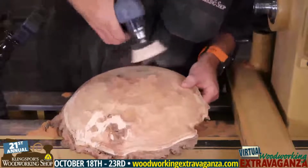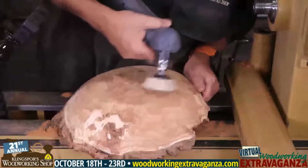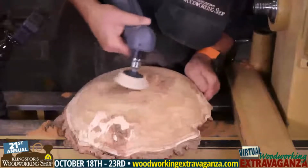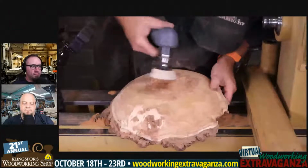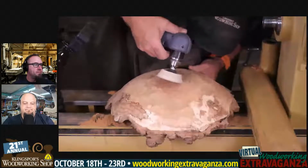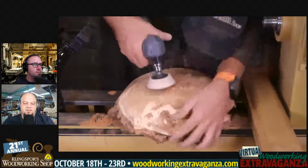And this would be a good place for our sanding mops or stars. It would go a lot faster, wouldn't it, if you had those? It also blends very well.